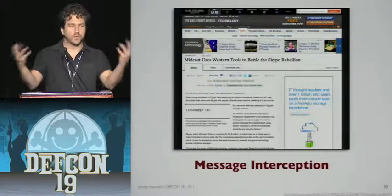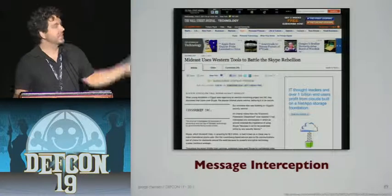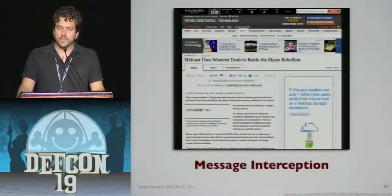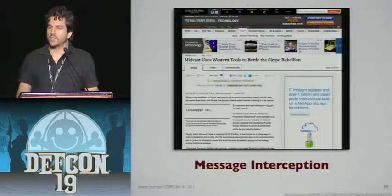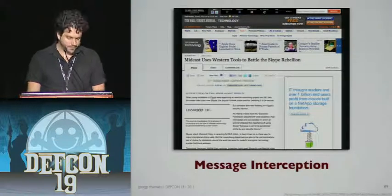We understand that network traffic can be compromised, and we have different ways that we can deal with that. This is a report from the Wall Street Journal talking about how there's a belief that various groups inside of the Middle East are using different tools to actually crack Skype. And this is particularly concerning for us because Skype is the de facto communication standard that's used for everybody who's doing this sort of work.